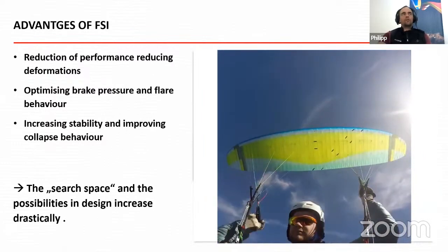And that's obviously a huge advantage, to be able to do a lot of this optimization on the computer already. What it basically leads to is what I said in the very beginning. The design of a paraglider basically comes down to combining all those parameters in a reasonable way, as close as possible to the optimal way.